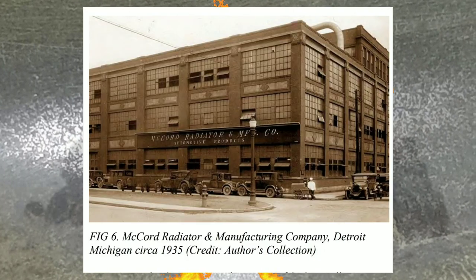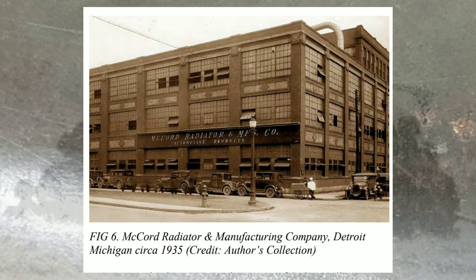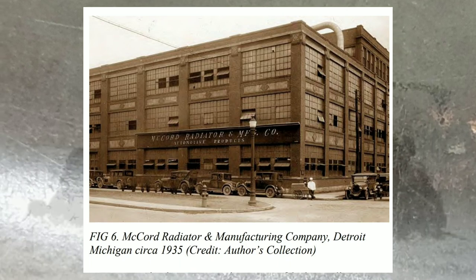Figure 6. McCord Radiator and Manufacturing Company, Detroit, Michigan, circa 1935. Credit: Author's Collection. Upon arrival at McCord, crates of helmet discs were assigned lot and lift numbers as they were received. This number was intended to travel with the helmet as a permanent record of the steel used in its manufacture. In its most basic form, the numbering system was created for the purpose of traceability between helmets, at any point of manufacture, to that of the steel sheets provided by the steel mill.